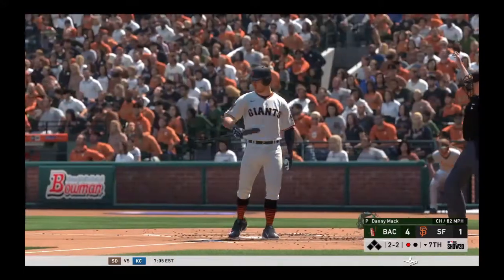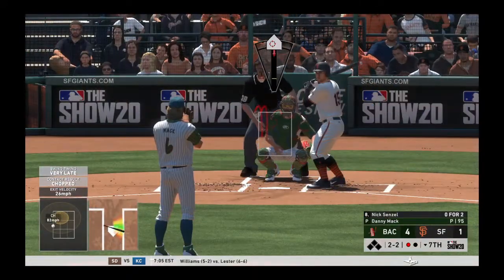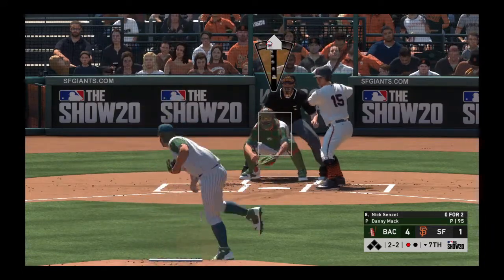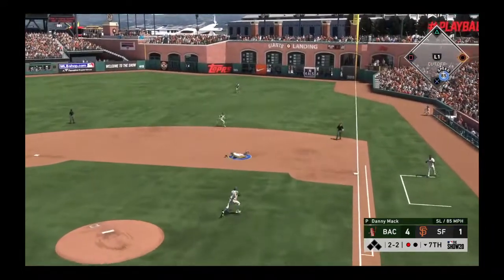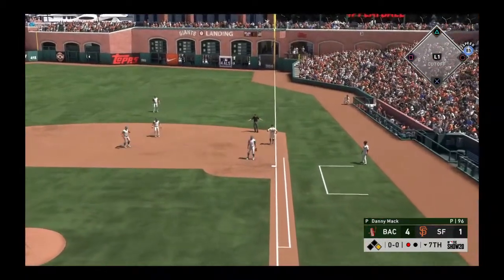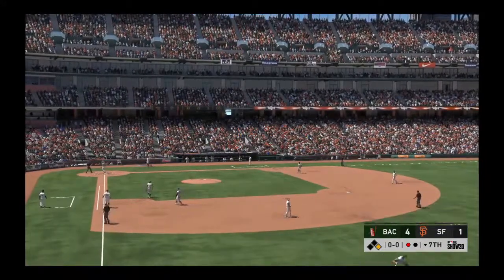Chopped weakly up the first base line. That's a foul ball. Here now the 2-2. This is on the ground over to first. A dive, and he knocks it down. Throw will not be in time at first. A good effort that time, but not enough to prevent them from getting a one-out base runner.